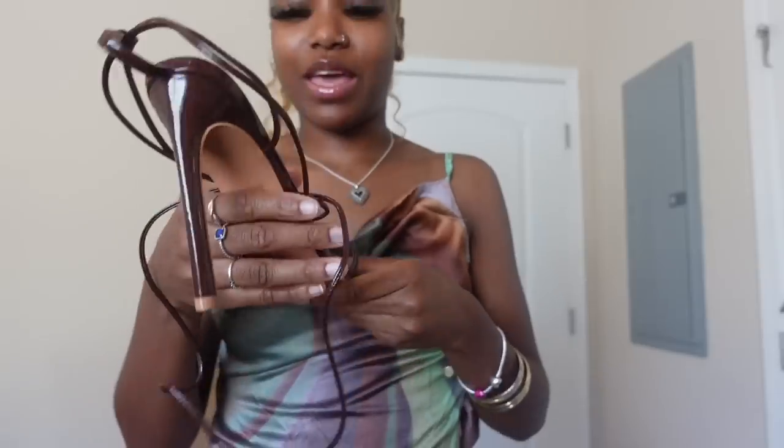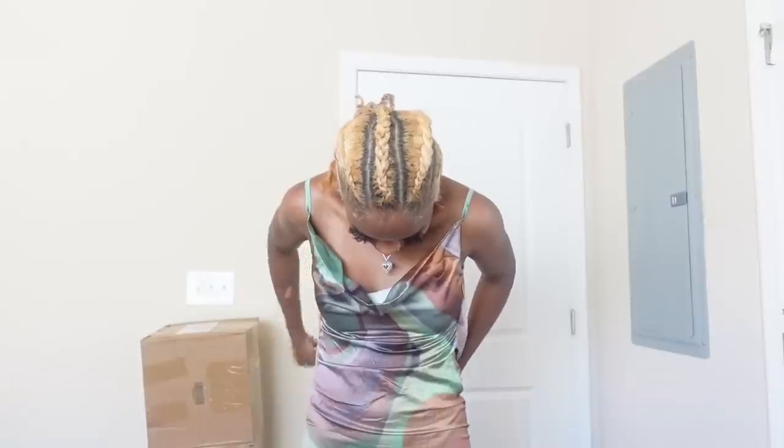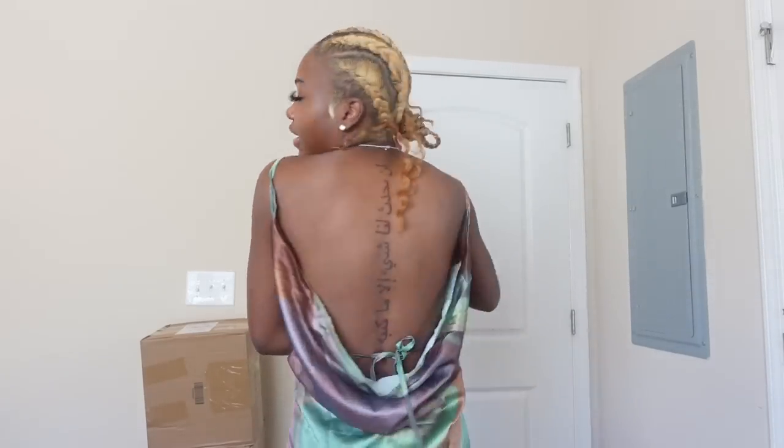But nah, these are mad cute though, but they hurt my feet. I don't know if it's cause the strap was too tight. But yeah, these are cute. Did I get a good look at the dress? And I don't know what's up with Pretty Little Thing quality, but it's reminding me of bed sheet. Oh, but I don't like it. But it's long though, it covers my ankles. It does kind of feel like a bed sheet. I could definitely size up. But I love the bag.